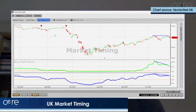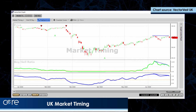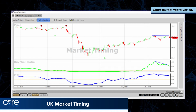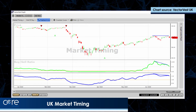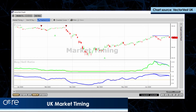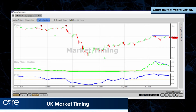And I'm looking at the VectorVest Composite of the UK, which is an equally weighted index of all of the shares that we follow on the LSE and AIM, about 2,200 shares. And the candlestick plot is fairly obvious. On the candlestick plot, you should be able to see red and green triangles. Now, those red and green triangles reflect the VectorVest medium-term market timing system known as the DEW.